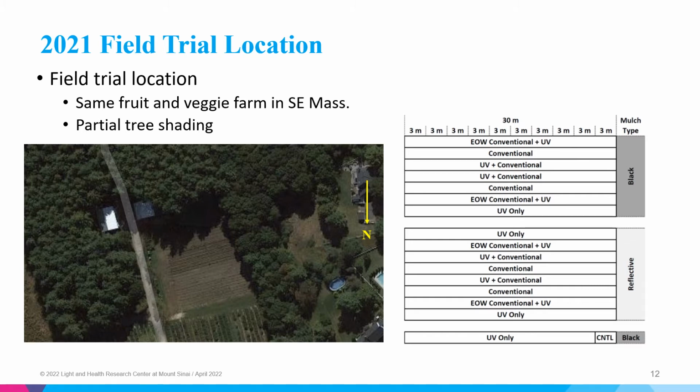In this slide, you can see the aerial view of the field used for the study. Again, this was on the same farm as the previous year. One difference here, though, is there was partial tree shading in the afternoon and morning hours. This photo was taken probably earlier in the spring than the trial actually took place. So the shading that you're seeing here was more severe than what we were seeing during the trial because the angle of the sun was lower in the sky.